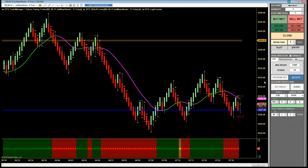Now we're getting a trend change signal brewing on the Falcon. So the trend line has changed color. Here's the down, here's the up. We are working on the second down portion and the completion of the signal. Currently we just have the warning dot.